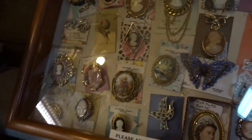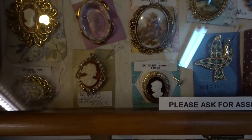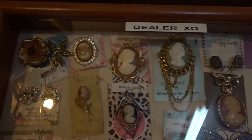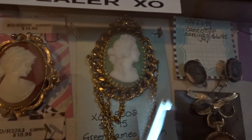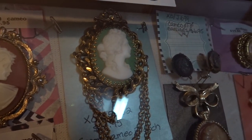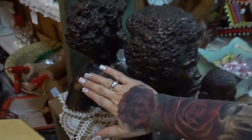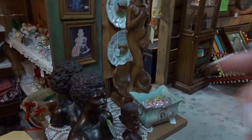I don't really know what I'm looking at right now. Got some pretty cameos and whatnot. Pretty reasonably priced too. Oh wow, look at this one. Girl, you fancy. Ooh, she's so fancy though. All right, moving away from the case of chicks, we have more chicks right here, but don't look, she's a little indecent. She's being quite naughty.